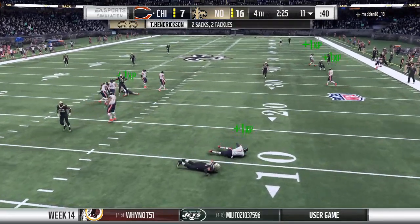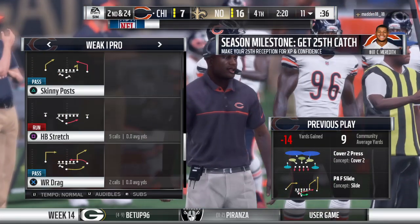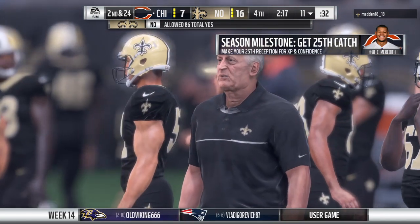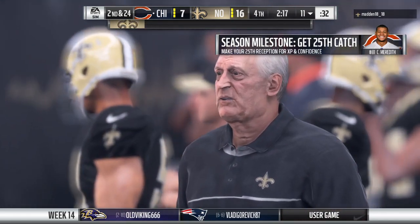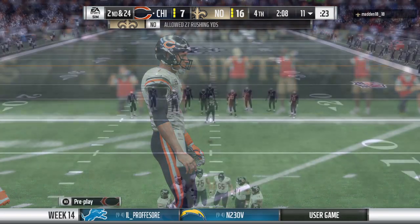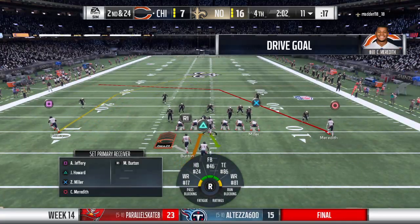And the Saints pressure gets him. Brought down for a sack. Trey Hendrickson in there to get him, and that's sack number 12 for him on the year. Well, they don't need to run another play here before the 2-minute warning. Let's see if they do it anyway.